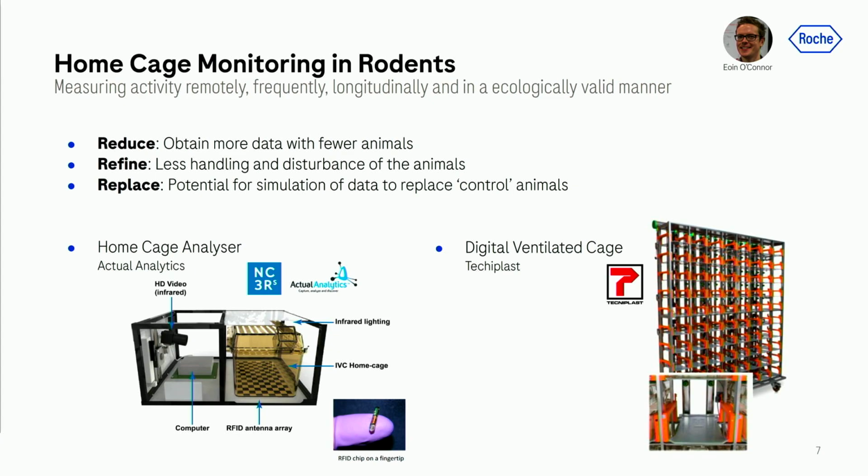In animal experimentation in biomedical research, whether in academia or in industry, people must adhere to the highest standards. In Europe, in particular, there is legislation that aims to enforce the so-called 3 Rs: reduce, refine, and replace. The focus of today is the reduce part.